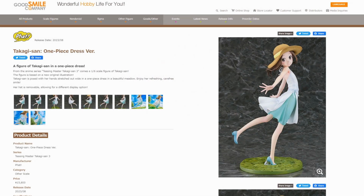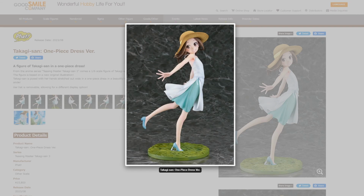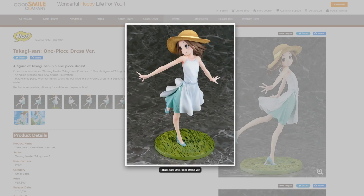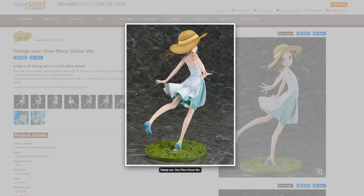Takagi-san One Piece dress version is up next. Someone at Fat Company must really like her because I think this is their third figure. Yeah, this one's alright. It's a fairly simple figure in all regards, but the price reflects that, so she is on the cheaper side. The colors on the dress don't really grab my attention, unfortunately, and the grass base, I don't think it looks too great.